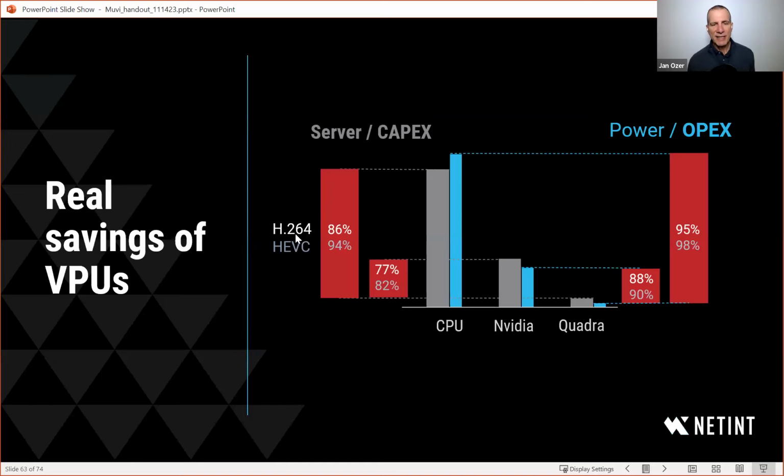So these are the numbers. HEVC is in gray, H.264 is white, and this is power savings. As compared to CPU only, the HEVC saving is 98%. And in terms of CapEx, it's 94% savings. And then you see for H.264, the power is 88% less within the NVIDIA solution, 90% less than for HEVC.